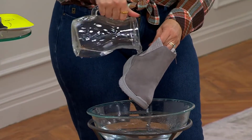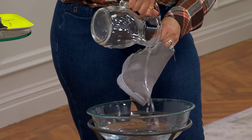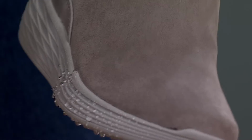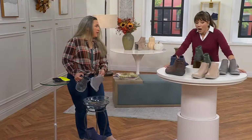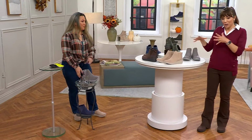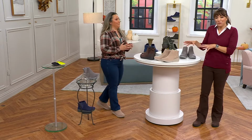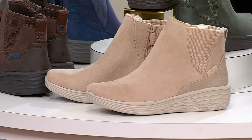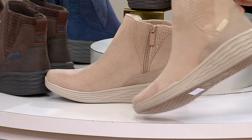That water doesn't do anything. It doesn't penetrate at all. No. So if I spill something, even coffee, hot chocolate, wine, tomato soup, I just rinse it off and you're good to go. That's really exciting, because when you look at the Terra Taupe, it's such a pretty buff color, and you think, I really want that color, but I'm afraid I'll stain it. It's completely water resistant, it will just bead right up.